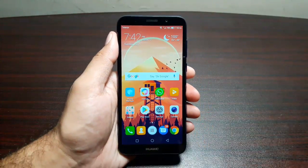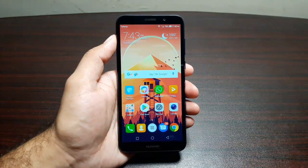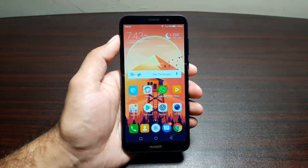And you must be wondering, where is the speaker? So this earphone here doubles as a speaker as well. On the whole, it has a fairly decent build quality, nothing really fancy or exceptional here.